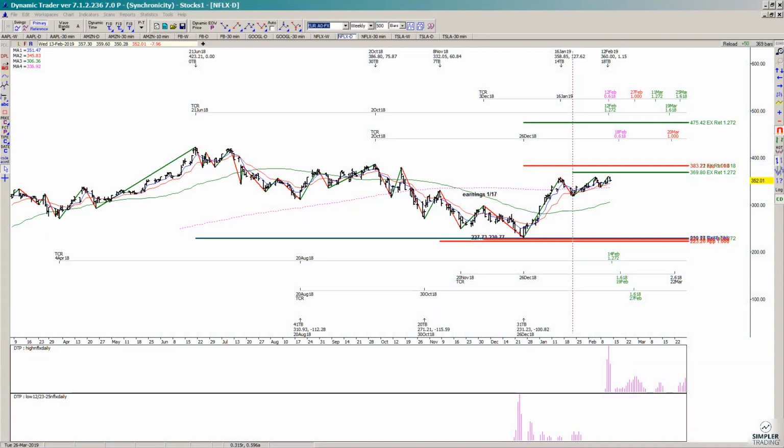In today's video, we're going to talk a little bit about timing here. And I want to give you the heads up in Netflix, because Netflix has been giving us a nice rally since the December 26th low, along with some of the other stocks. But I have a little bit of a concern right here, where you probably want to put a stop maybe underneath this recent low, and I'll show you why.